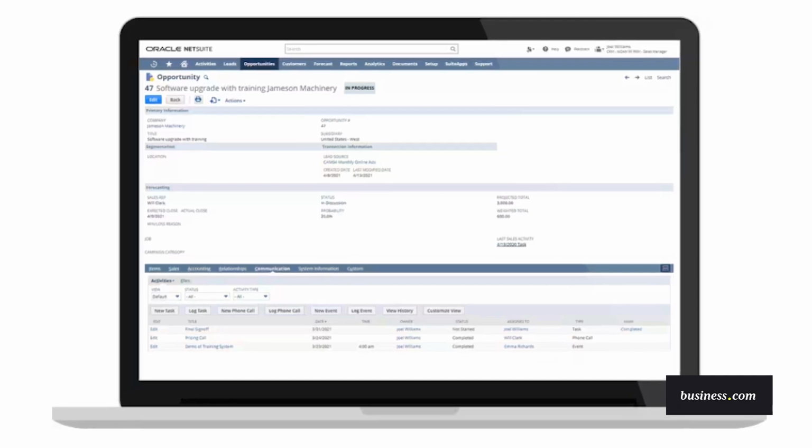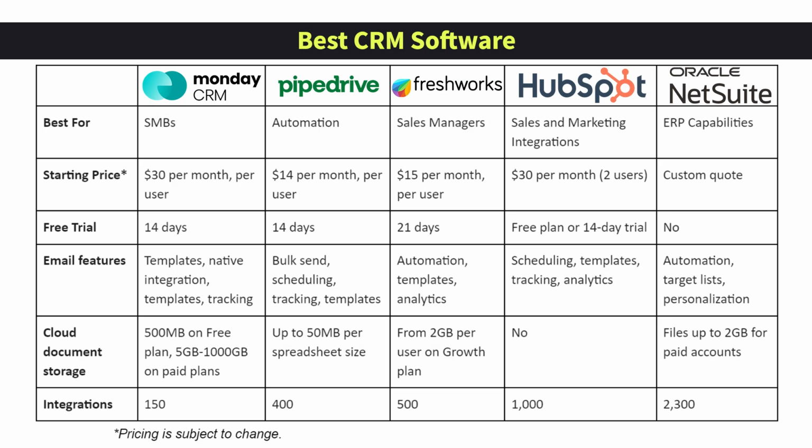programs for third-party sales. As promised in the beginning of this video, here's a quick comparison breakdown of some key considerations for these 5 vendors. When choosing a provider, pay attention to features and functionality, usability, pricing, and customer support.